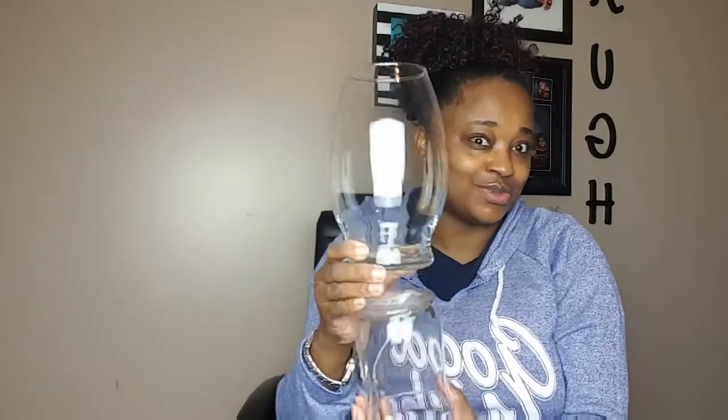So look at this cute vase I found. Look at the shape of it. I haven't seen this at the Dollar Tree. Is that not cute? Sort of like a hurricane. So I also purchased this glass. And what I'm going to do is put these together and create a centerpiece. A beautiful centerpiece for fall. So that's what I plan to do with this. Stay tuned. You know, DIY coming soon.